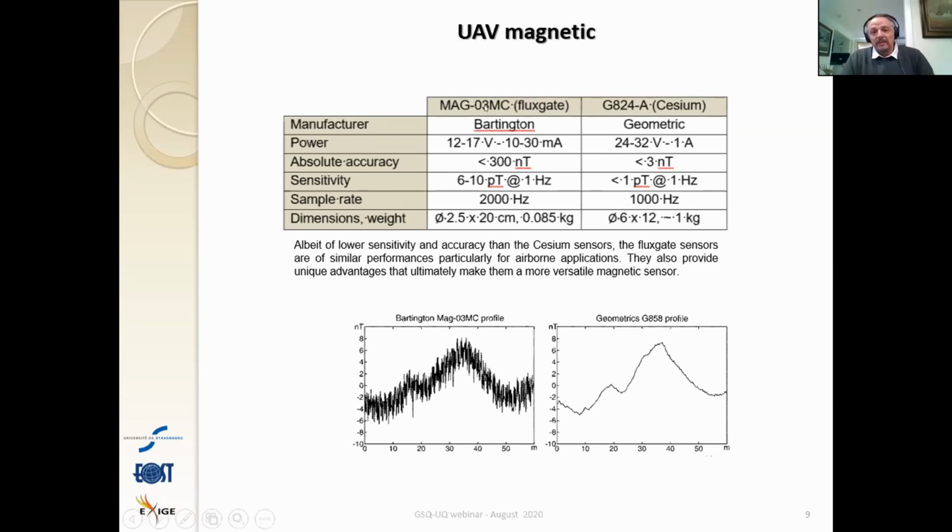But the advantage of the fluxgate sensors, look at the weight, it's nothing compared to the kilo for cesium sensors. That has been a reason for us to first focus on the fluxgate sensors, and it's why you have now more and more fluxgate magnetic sensors appearing on UAVs.